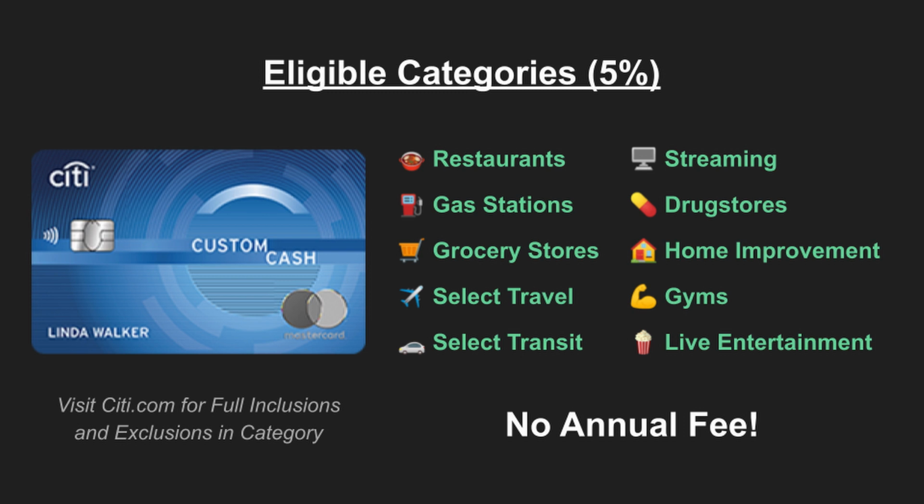These points do not expire as long as your account remains open. And what's also nice is that the Citi Custom Cash automatically earns 5x points on your top eligible category every single month. So there's no wasting time picking and choosing categories or dealing with random quarterly categories like the Discover It, Chase Freedom Flex, or Citi Dividend cards.